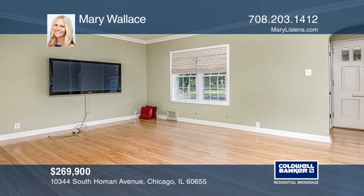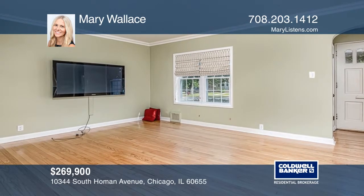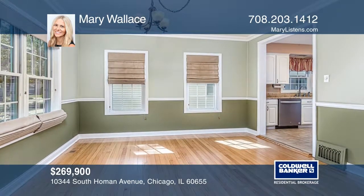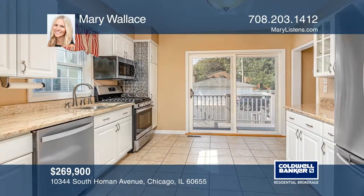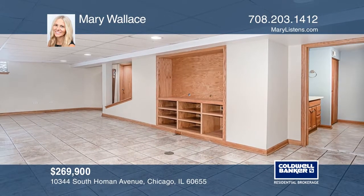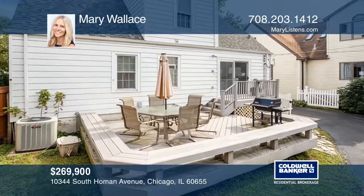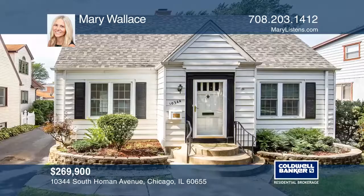This gorgeous three-bed Mount Greenwood Cape Cod offers hardwood floors, a spacious living room, a formal dining room, and a gourmet kitchen with stainless steel appliances, quartz counters, and access to a deck. The finished basement has a family room with built-ins and a laundry room with a second refrigerator. Entertain in the fenced yard with a Trex deck. Take a tour of your dream home today by calling Mary Wallace.